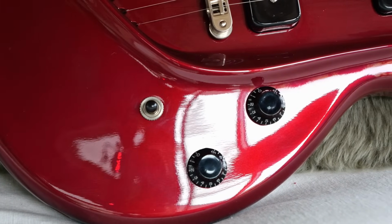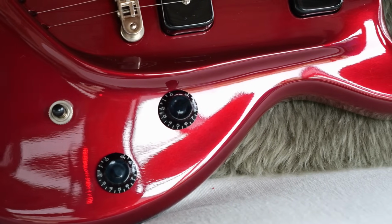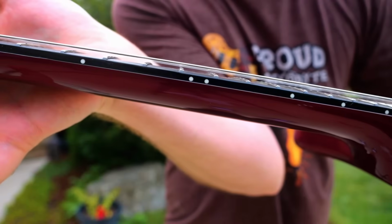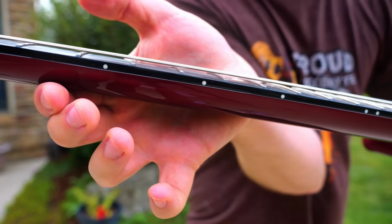But one thing I can say about this is it is solid as a rock. This must have been one chunky piece of mahogany. And knowing what late 90s, early 2000s mahogany looks like, there's probably some pretty cool wood grain under here.